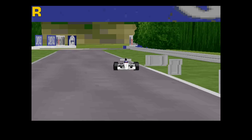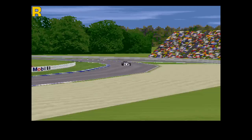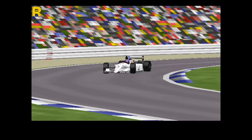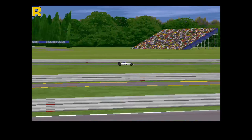Ignore that I seem to be driving a Tyrrell here. In reality, I was driving a McLaren with some kind of a 1998 car set. And the engine power was the standard power with no team dependencies or anything. So here, let's now enjoy the lap.